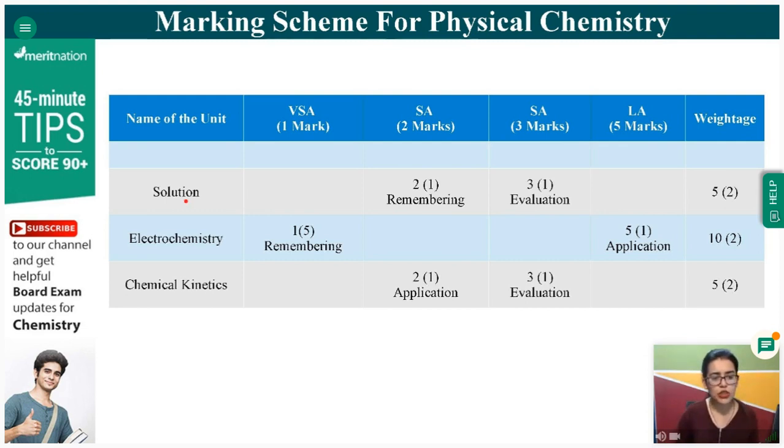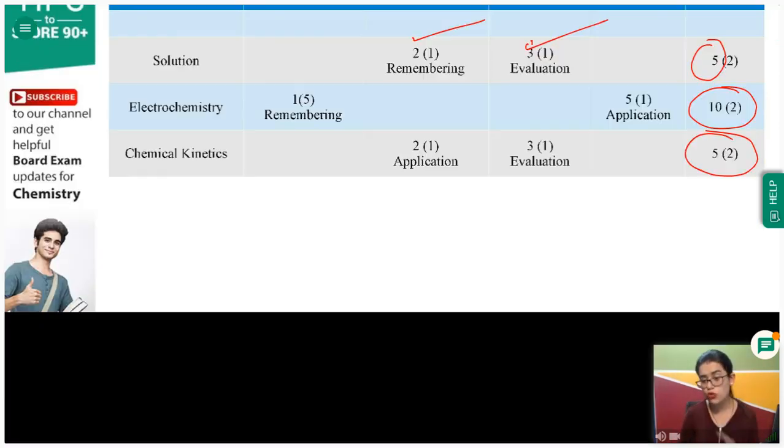Okay, so in the solution chapter, we have 2 questions carrying 1 mark, 1 question carrying 2 marks, and 1 question carrying 3 marks. In total, we have 4 questions, which is a total of 5 marks, right? In electrochemistry, 5 questions carry 1 mark each, and 1 question carries 5 marks. So in total, 10 marks is the weightage of electrochemistry. In chemical kinetics, 1 question of 2 marks and 1 question of 3 marks. In total, 5 marks goes to chemical kinetics. Now, this can change.